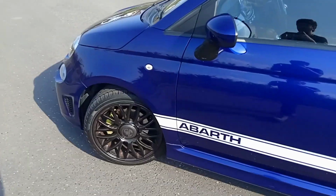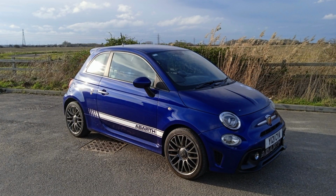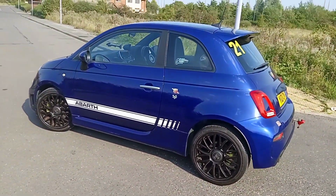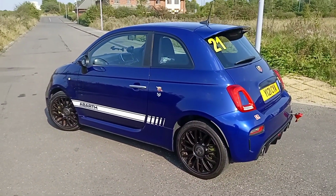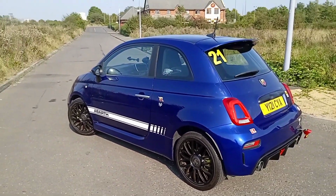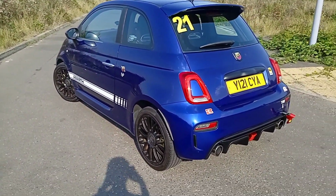But I will put a picture on screen, probably now just on the left or the right, to show you what the car used to look like with the grey wheels. And as you can see, I think you guys have got to agree the black wheels definitely suit it more. I just think the dark blue paint and black wheels are much better together than dark grey and dark blue. Though, don't get me wrong, I used to love the dark grey wheels. I think they were excellent. But you've got to look at it, guys. It just looks fantastic with black wheels.